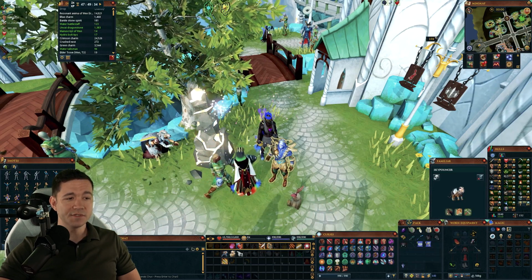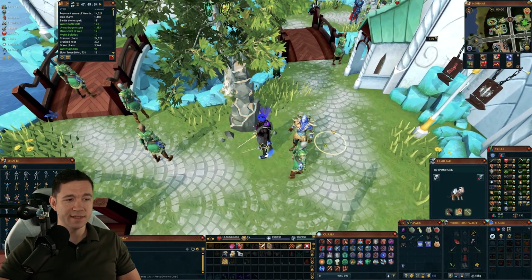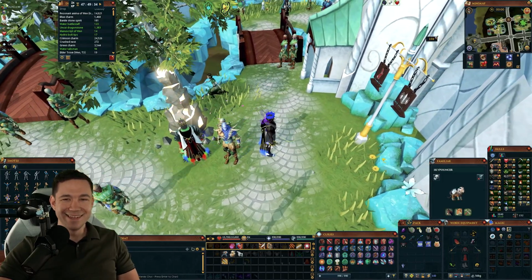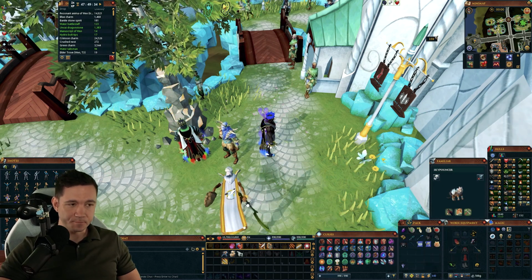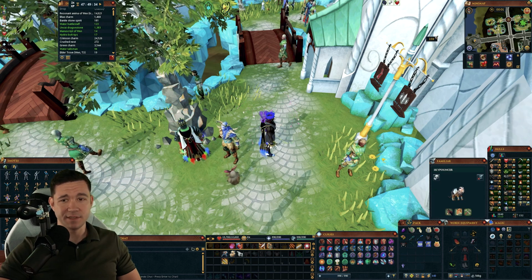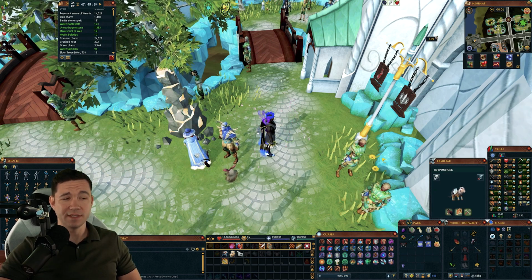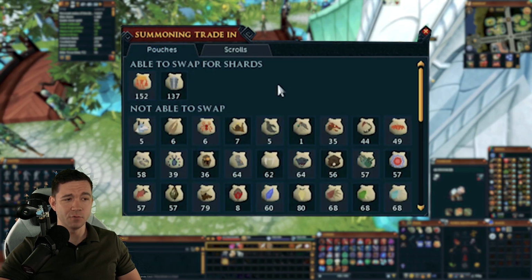So if I was to buy these for anything, let me get this free pouch real quick, and we'll be able to check out that one too. So if I was to buy a ton of these Pack Yak pouches and was trying to make some money on them, then it's the exact same concept as having those alchemy floors, because at any point in time I can just go ahead and sell them to this guy right here if anything was to go wrong.